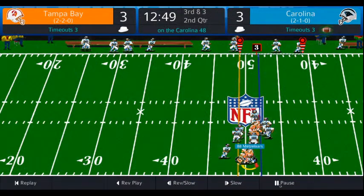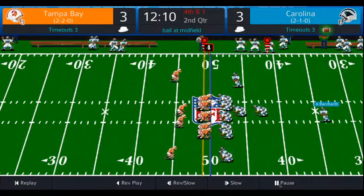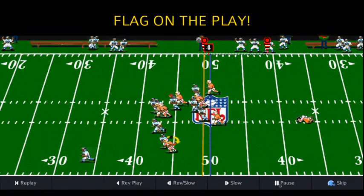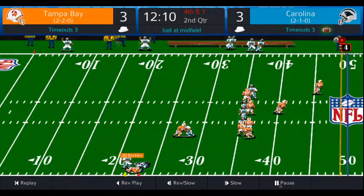And it's a sweep to Metzlar, but he will not get there. 4th and 1 as he's tackled by Curry. And the Panthers will be forced to punt here on their own 49. Here's the kick from Barnhart. Maybe he can pin them deep. There is a flag on the play. It looks like roughing of the punter.